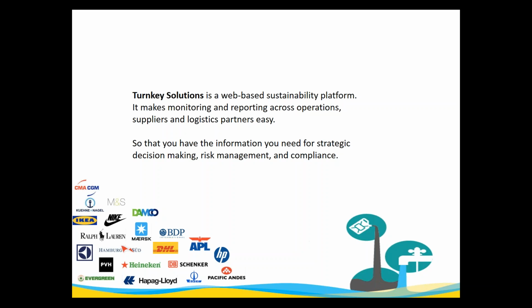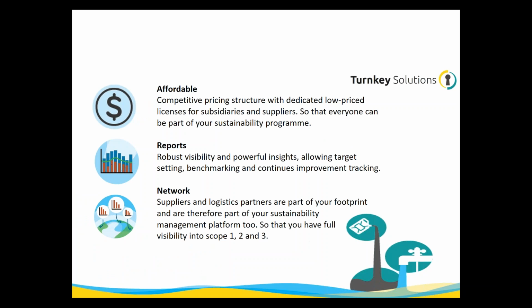Our product constantly evolves with the requirements of companies that we work with, and with changing legislation. And of course, that's why we're here, looking at how the new Scope 2 can work also within the Turnkey Solutions platform. You can see a couple of the companies that we work with here in the corner. We're working with a broad range of industries and companies, but very much focused on not just what's happening in your headquarters in one location, but really having the whole overview required for full Scope 1, 2, and 3 emissions. If you could go to the next slide, Jill.